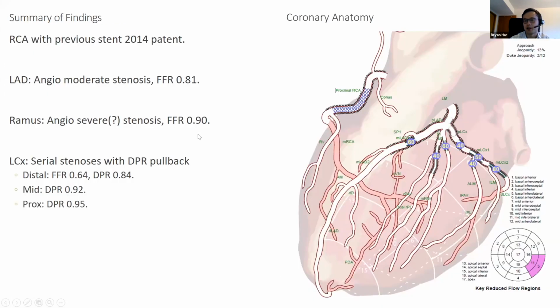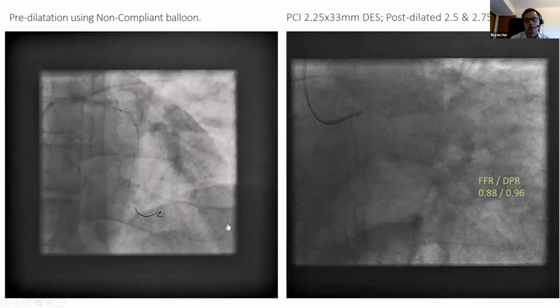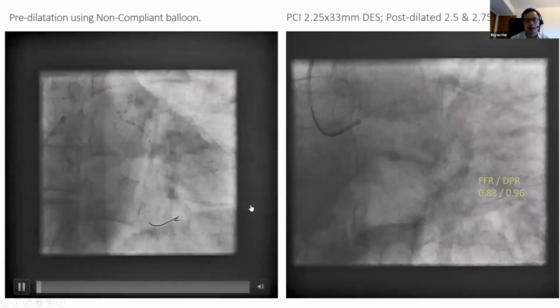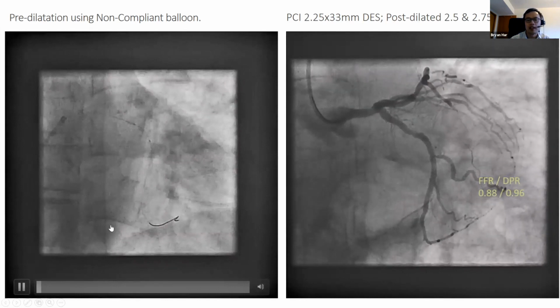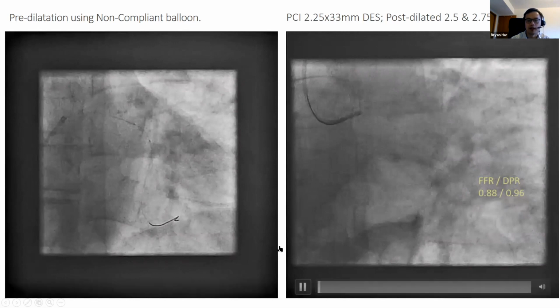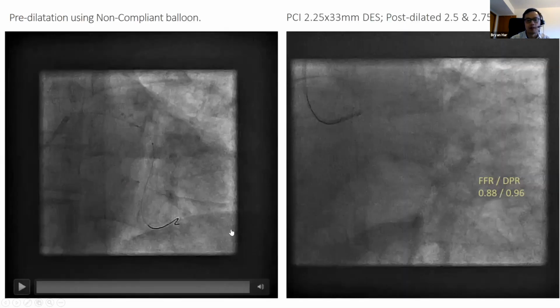So the summary of the findings: the RCA stent was patent. The moderate stenosis in the LAD had an FFR of 0.81. The angiographically severe stenosis in the ramus actually had the best pressure wire measurement of 0.90, and then the circumflex had serial stenoses, and the pullback helped us delineate what we should be treating. So while staying on the Opsens OptoWire, it's not as complex as the procedures that Dr. Vo does, but even in this situation, in the calcified and angulated vessel, the Opsens wire behaved enough like a workhorse wire that we were able to do PCI on it.